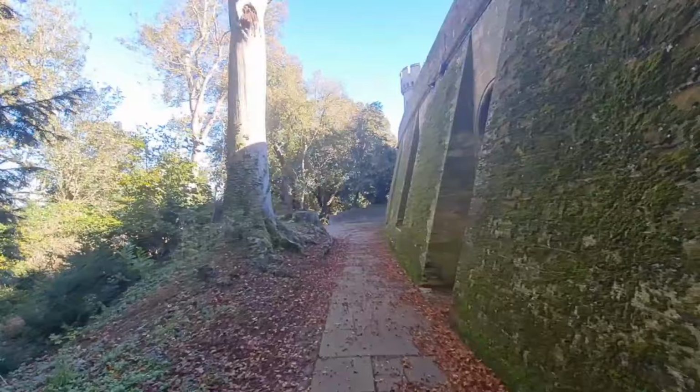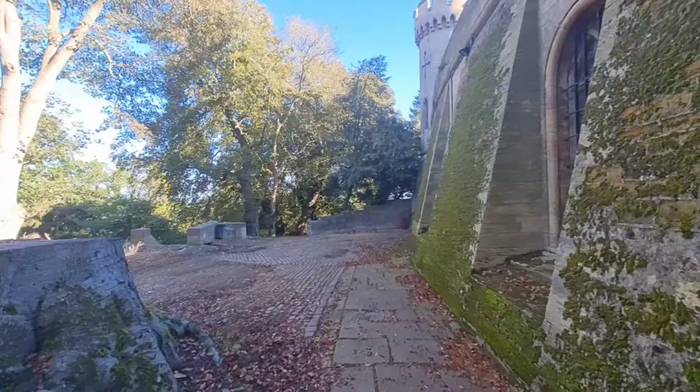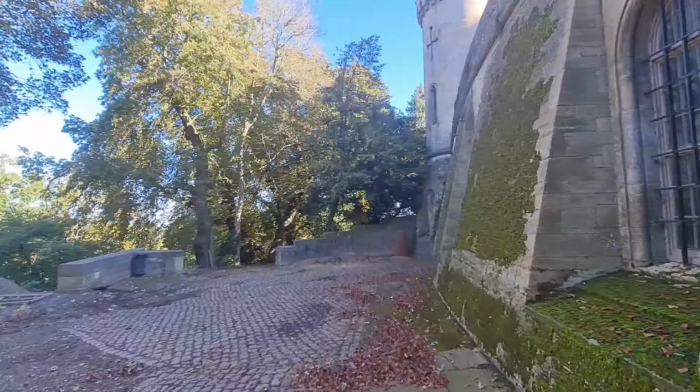Beautiful place to walk around. It is very, very palatial and very well maintained. The staff that are on hand are very knowledgeable and very informative. I mean, we thoroughly enjoyed walking around there this morning, and we're just going to take a look at the grounds now. So, absolutely stunning view from the back of Belvoir Castle.